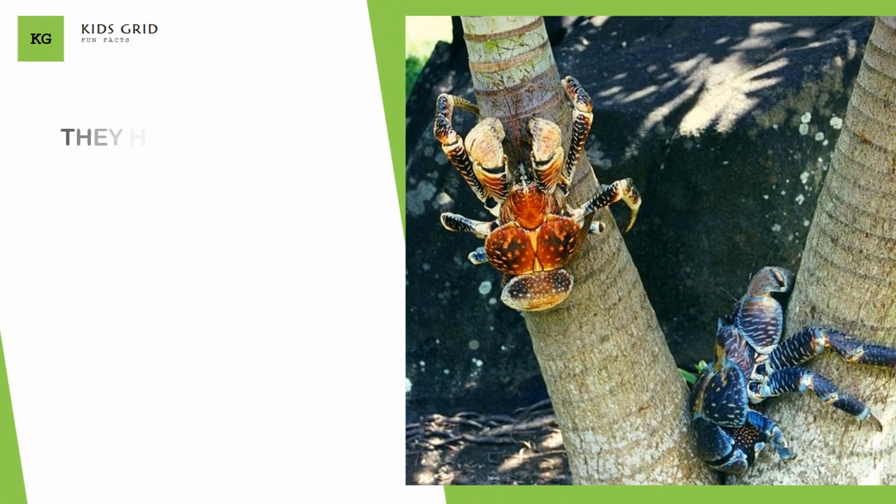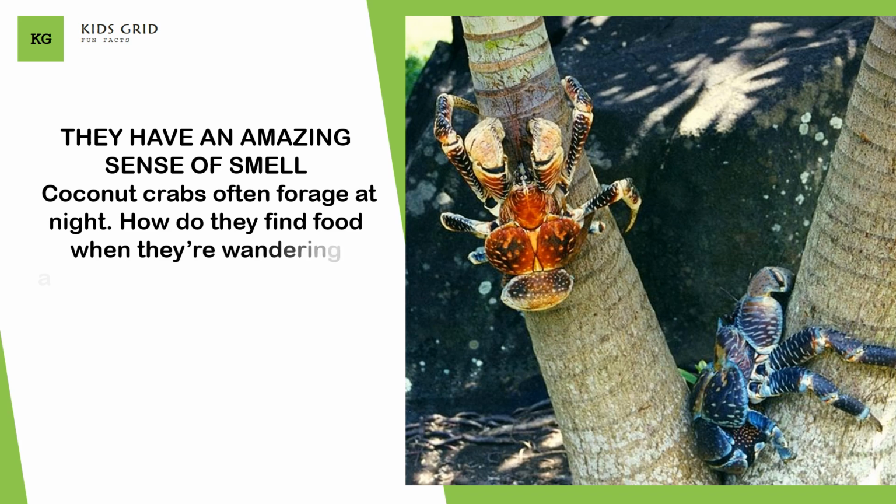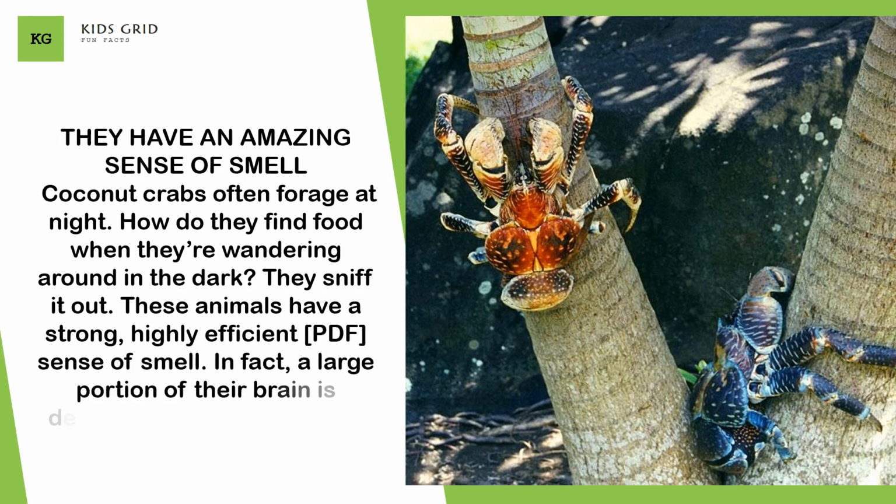They have an amazing sense of smell. Coconut crabs often forage at night. How do they find food when they're wandering around in the dark? They sniff it out. These animals have a strong, highly efficient sense of smell. In fact, a large portion of their brain is devoted to detecting odors.